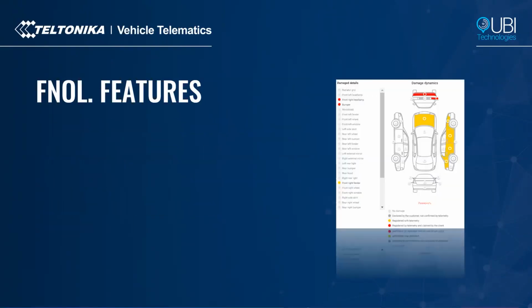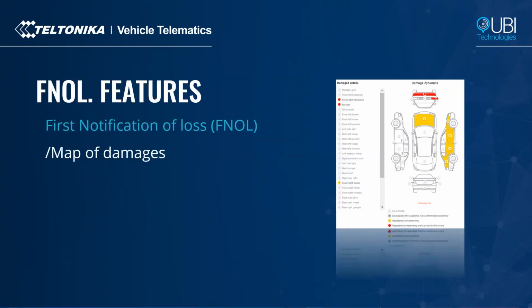And not only react, but to understand what happened. We see the map of damages and the operator interview script. So after the accident, when we receive the notification, the next step is to interview the driver using the special script available in the interface.